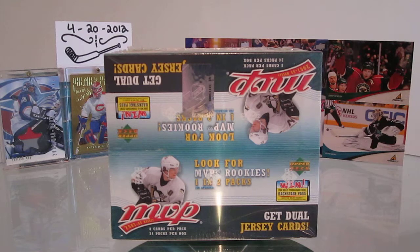2007-2008 Upper Deck MVP, we will be looking for one-on-one autographs. Odds of that happening is a 1 in 720. Now, when I've had odds of that kind of stuff, I've never pulled it. So, you know, I haven't had the best of luck with Upper Deck common brands like this. Jersey cards, 1 in 48 odds, so that's 1 about every 2 boxes or so. And rookie redemptions, the odds of that is 1 in 72. Let's hope we don't pull a redemption card, because obviously at this point, it's going to be expired.